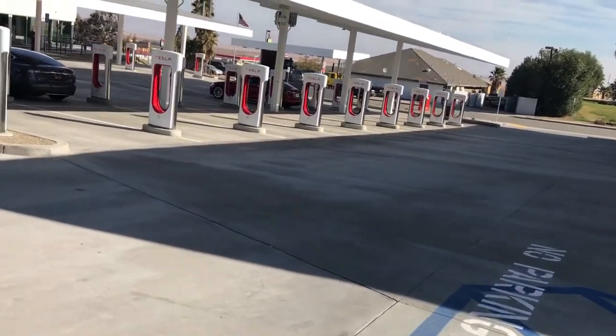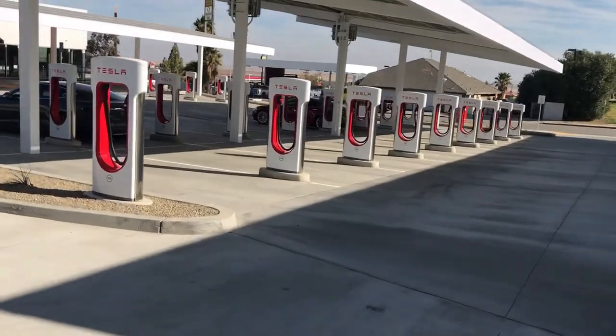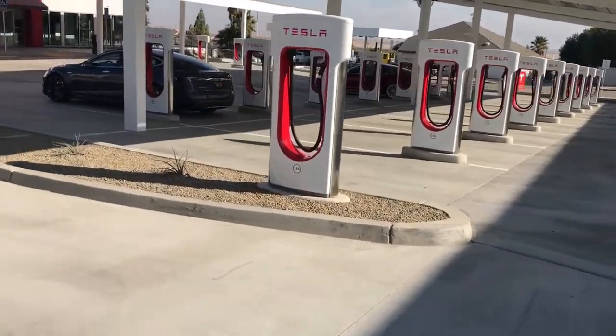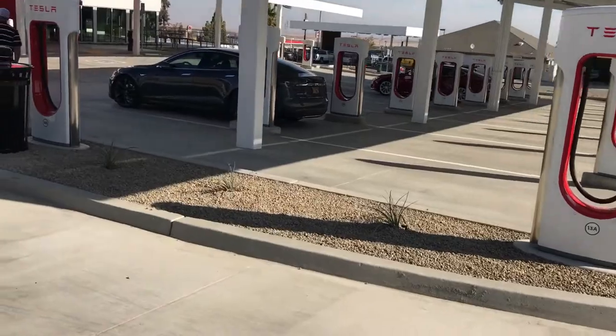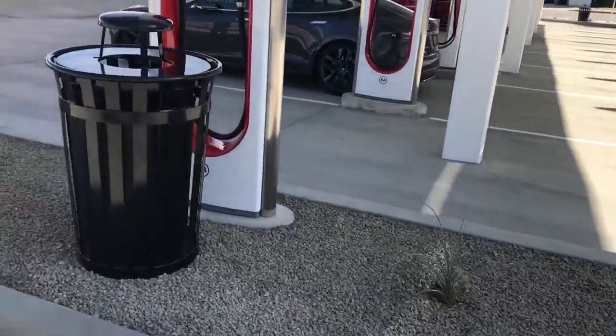A couple more Teslas. Oh, no. There's one, there's two, three. Another one just pulled up. Three other cars other than us charging at this lounge. So, going to the lounge for a second.